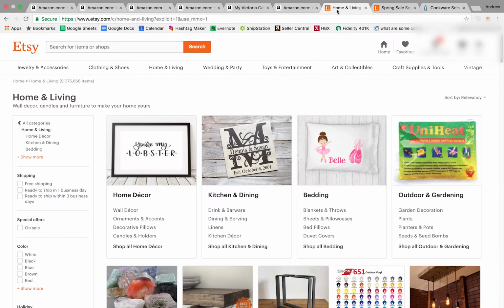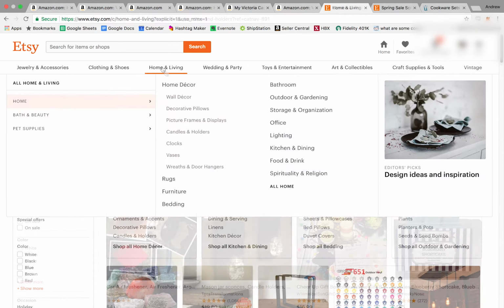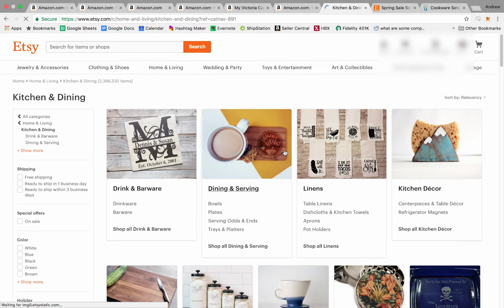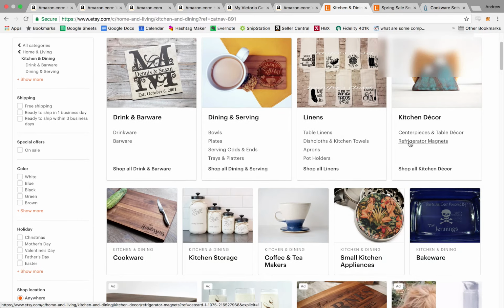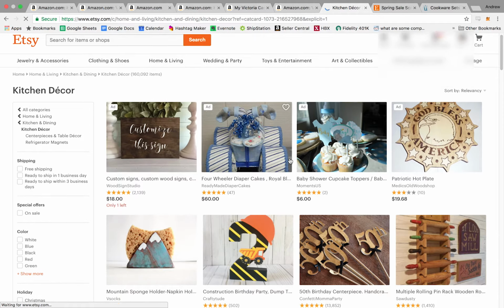Okay, Etsy is also great. Go to Etsy and let's just go to home. How about kitchen and dining? Okay, is anything popping up? This is kind of cool. What is this? Oh, I see. It's a whole category. Okay, so kitchen decor, cookware. Well, let's just do cookware. Or kitchen decor, I mean.